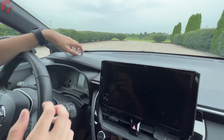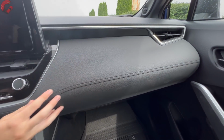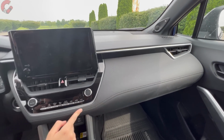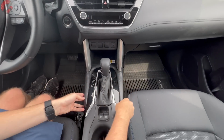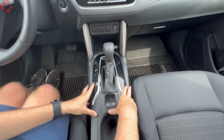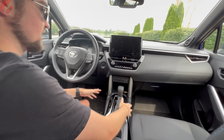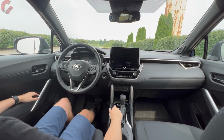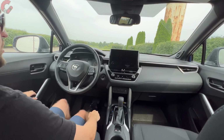Now, as we move to the upper dash, all models will have a hard touch upper dash. And then we have a leatherette area through the center section with the stitching detail through there. Down on the lower parts, these are of course going to be hard touch, as you'd expect for a vehicle at this price point, but everything does feel pretty solidly put together. Now to start it up, just put your foot on the brake and press the standard push button start.